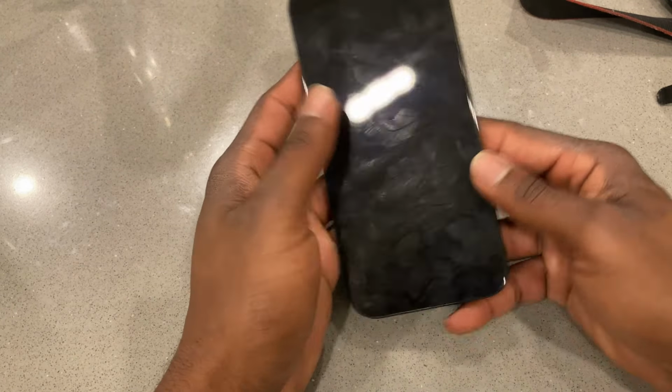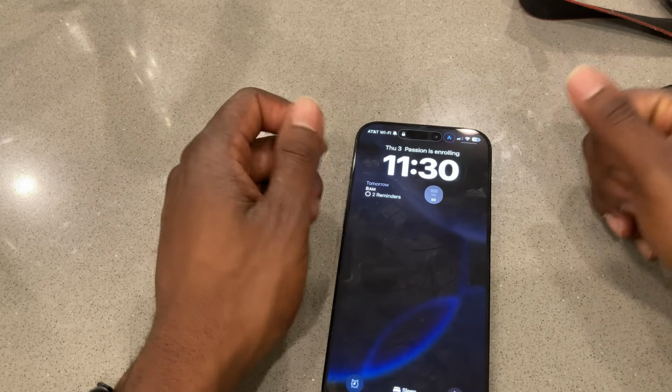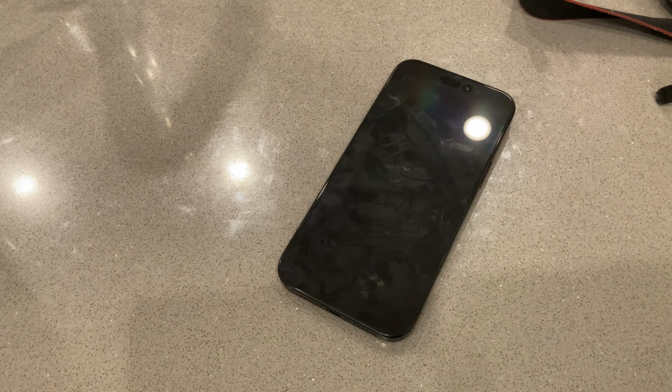And that's it, Tab Nation. I don't have nothing more to say. That's the 16 Pro Max review. Dope. But there's just some stuff Samsung does better.